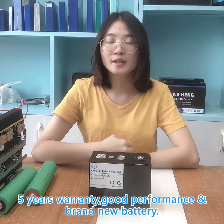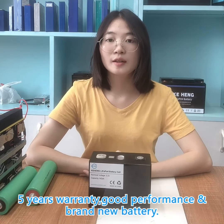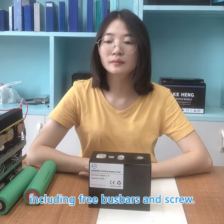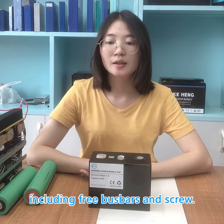5 years warranty. Good performance and brand new battery with original QR code. The battery capacity can reach 145 ampere hours, including free bus bars and screws.